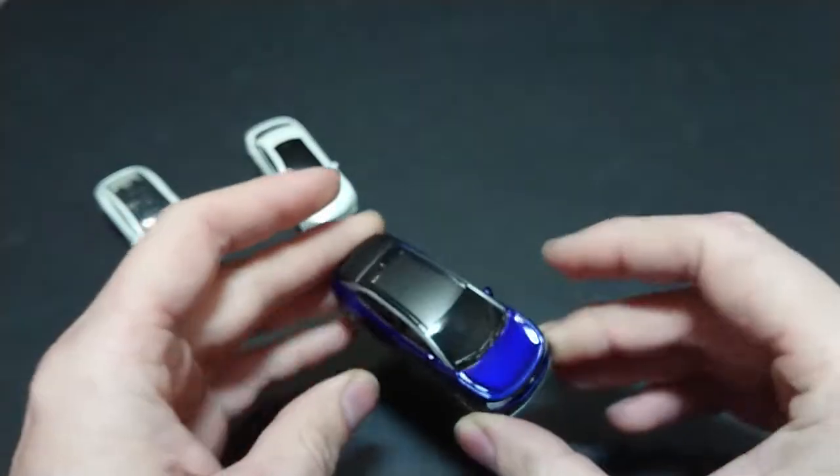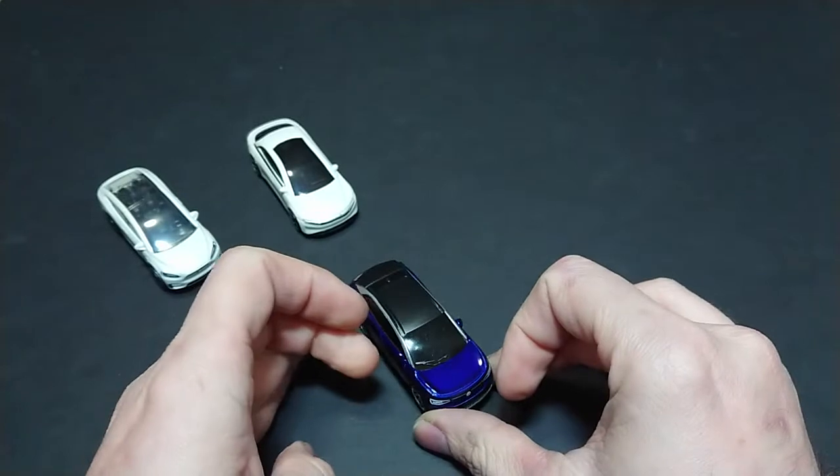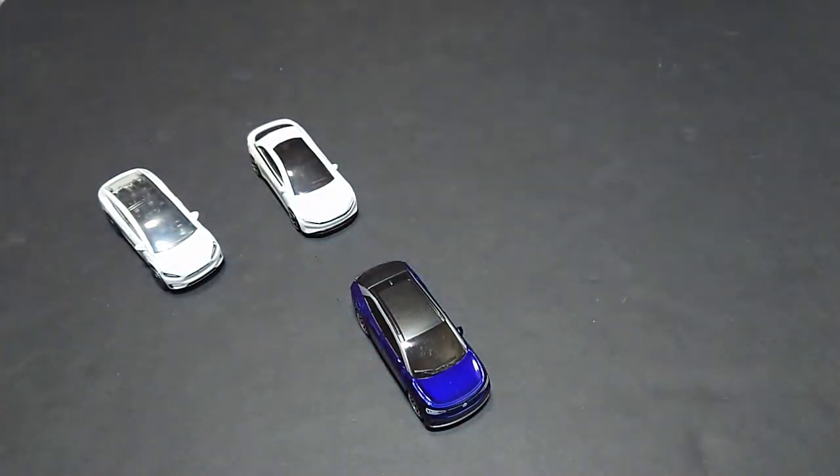So there we have it. The Volkswagen electric vehicle number 4 from Matchbox's, I want to say Adventure World Tour, but it is from their main line, 44 out of 100 for the year of 2022.